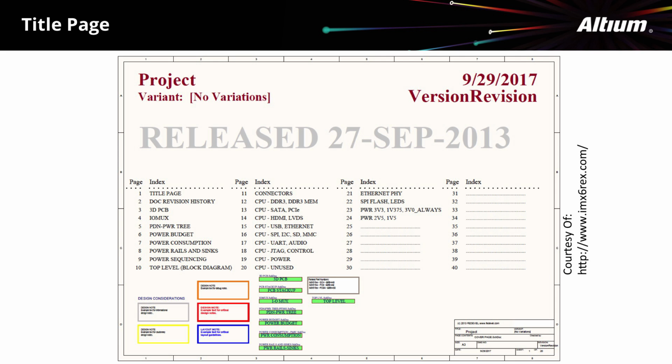And this is from Fidevil Academy. Anybody that's taking pictures, this is downloadable. I took the courses, great courses, and this is for the IMX6 Rex reference design. And we really like the title page, so we use it at 3M.